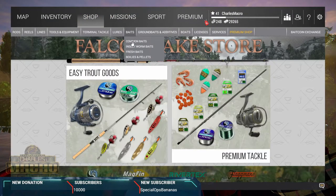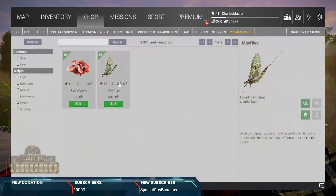Now we're going to the shop. The bait you want to use is fresh bait. Now you can use insects and worms. These mayflies work well. I actually get those. They're a good price and you get 25. Those work better during the day though. I don't get as many hits at night.